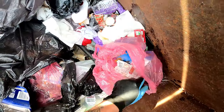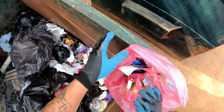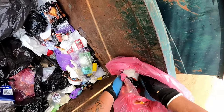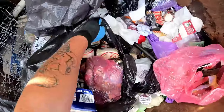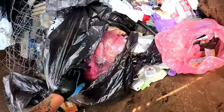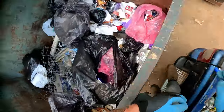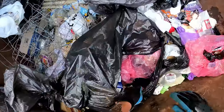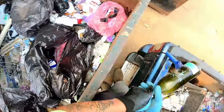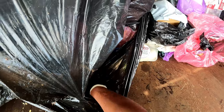Another wine bottle. Bit of elf oil there too. See, once you take the wine bottles out, it makes it a hell of a lot lighter. Come here, elf oil. Don't run away from me. Slippery sucker. That's that one. One bottle. Another one there. Get rid of that. There's a damn few wine bottles in here.